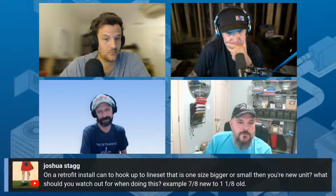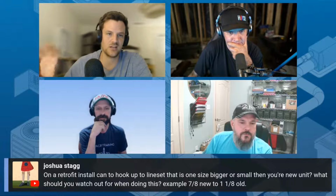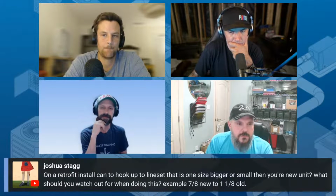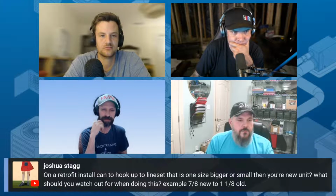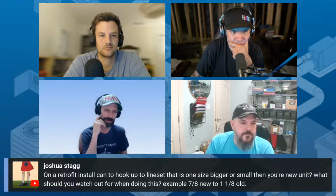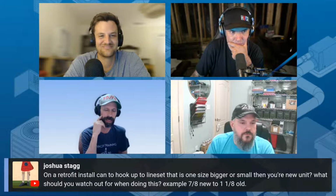On a retrofit install, can you hook up a line set that is one size bigger or smaller than your new unit? What should you watch out for doing this? Example, you've got a 7/8 connection on the new unit and an 1 1/8 line set. If it's not approved and it's in the manual, don't do it. I think for the most part you're probably okay. But that's just me. The technical answer is, do what the manual says. But for me, I just hook it up and see what happens.